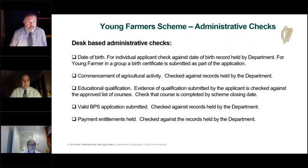We will then check the commencement date of agricultural activity. Again, that is to ensure compliance with the terms and conditions with regard to commencement dates. We will also check the educational qualification, and the cert showing the educational qualification is uploaded by the applicant as part of the application. We check that against the approved list. We would also check to ensure that the course has been completed by the closing date for submission of applications, which is one of our requirements.